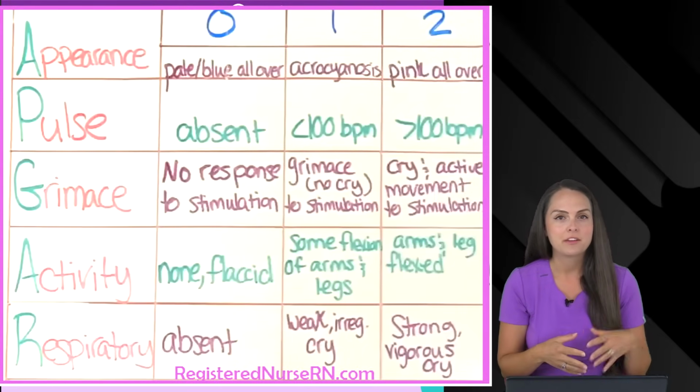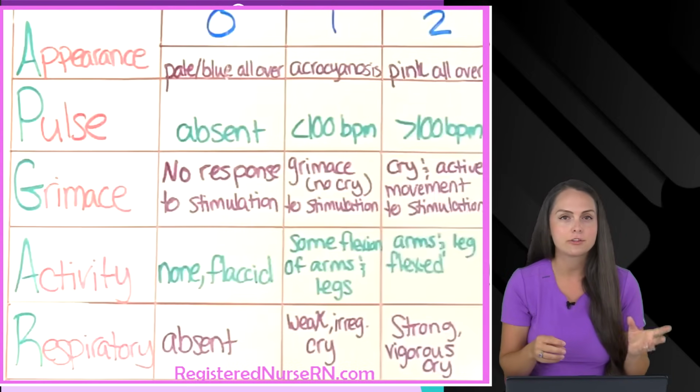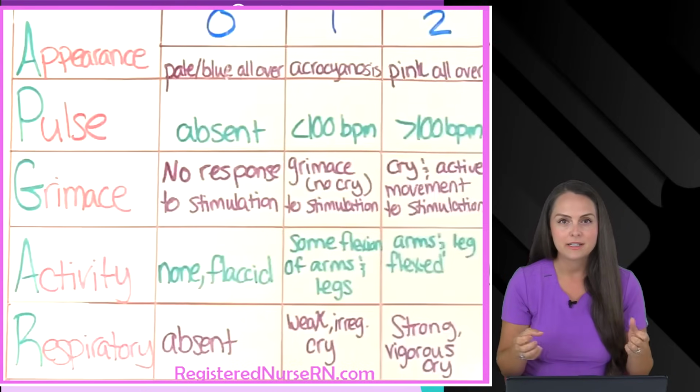So you're looking at the appearance, hence the baby's skin color. You're looking at pulse, what's their heart rate. G is for grimace, their reflex irritability. Then we have their activity, hence their muscle tone. And then R is for respiration, their respiratory effort.